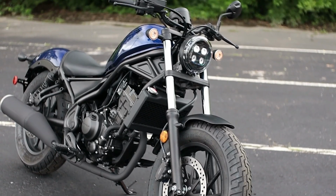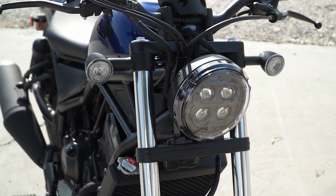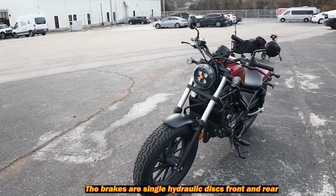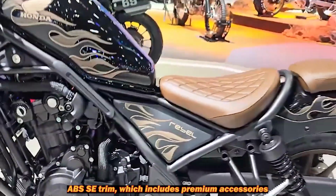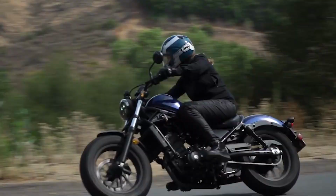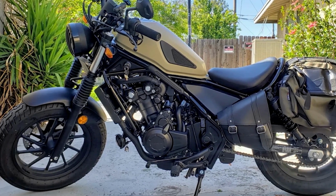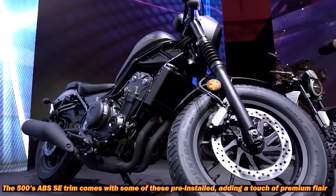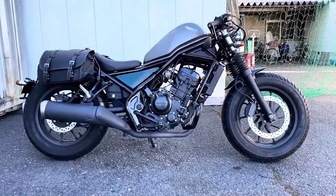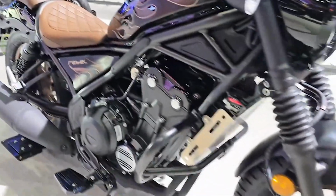Both Rebels come with all-LED lighting, including a compact, round headlight, tail light, and turn signals, giving them a modern yet classic vibe. The brakes are single hydraulic discs front and rear, with ABS available as an option on both models. The Rebel 500 also has an ABS SE trim, which includes premium accessories like a diamond-stitched seat and fork boots. Honda offers a range of accessories for both bikes, like passenger seats, backrests, and luggage racks, which are great for customizing your ride. The 500's ABS SE trim comes with some of these pre-installed, adding a touch of premium flair.